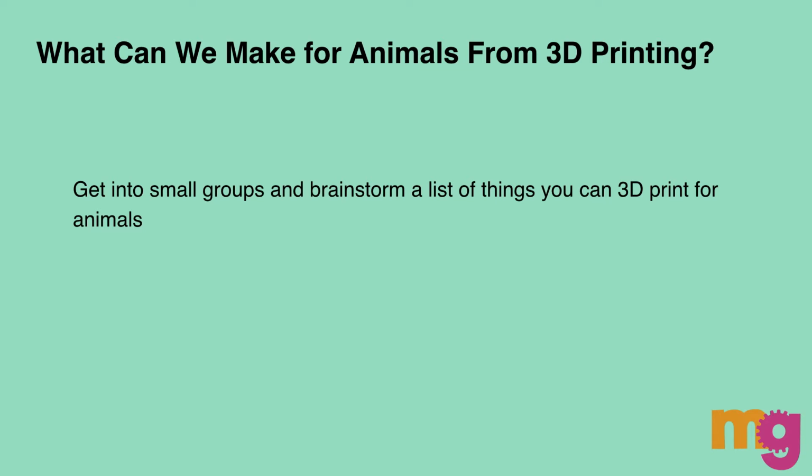So now we're going to go over and brainstorm what we can make for animals from 3D printing. So you're going to get into small groups and brainstorm a list of things you can 3D print for animals, or you can do this by yourself. So we can make something fun that's 3D printed, or something like a bowl that our animals can drink from.